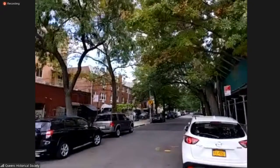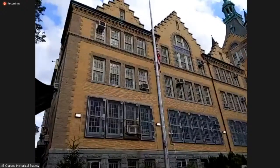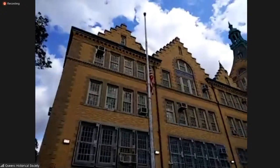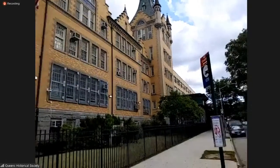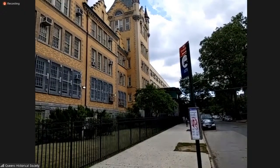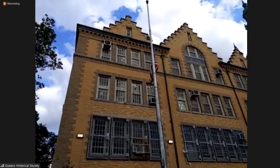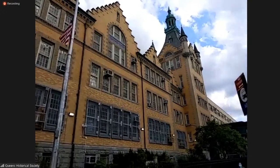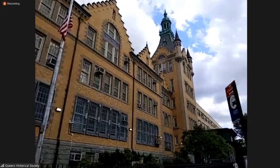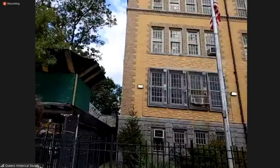It's one of the many schools around New York City that were designed by C.B.J. Snyder. He was the head of school construction for New York City Public Schools for many years. His buildings were known as Palaces of the People, which I think is extra appropriate here because there is definitely a palatial or castle-like quality to Newtown High School.